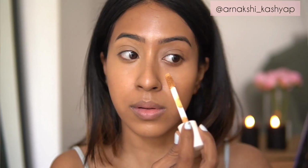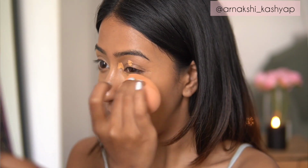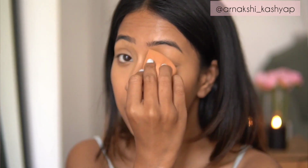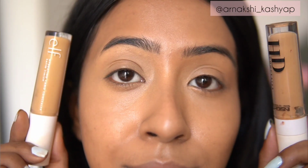I think the e.l.f. one retails for around 650 rupees. I'm not 100% sure, but I think it retails around 650, 800 rupees, around that price range. The Insight one is 200, you guys, and they are identical to one another. Again, the only difference is the shade range. Insight's shade range isn't that good, we all know that already. But if you can find your shade, choose the Insight one, because they are almost the same product in different packaging and with different branding. Both of them are very similar with different price points.